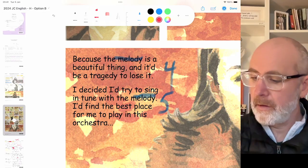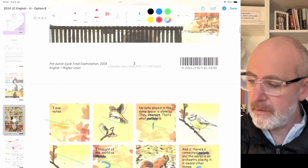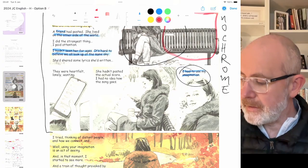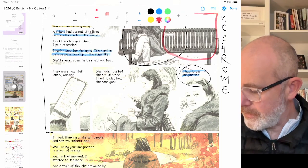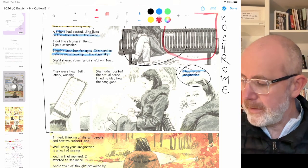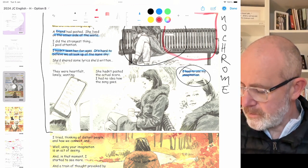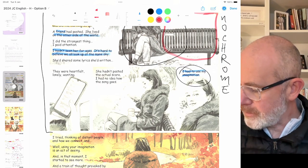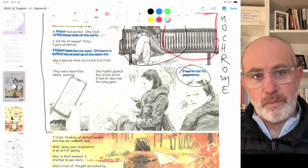in the passage. I'm going to mark or write down the words, I tried thinking of distant people and how we connect. And what I'm doing here is recording the information that I am going to use to write my answers. And what I'm trying to get into your head is, before you write, think carefully about the evidence you're going to use.